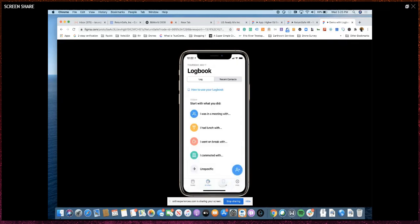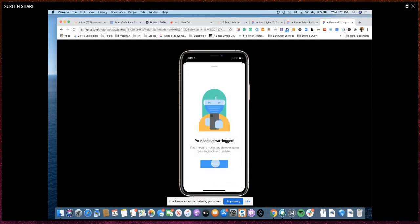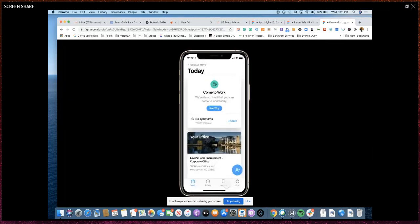From a logbook perspective, this is a way for people to keep a diary on their own device about who they may have come into contact with. So let's say a student had lunch with somebody else and they weren't wearing a mask. Maybe they didn't have their phone on them, or their phone battery died. In certain situations where you want to keep track of who you came into contact with, you can easily pull that up and log a contact really quickly, confirm that it's been logged and stored. So if that information becomes necessary in the future, it's always there, and you're not having to remember who you might have had lunch with 5 days ago.